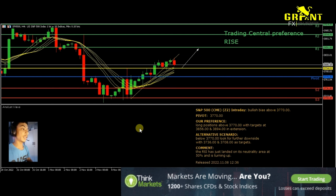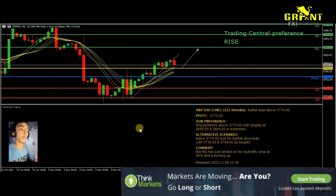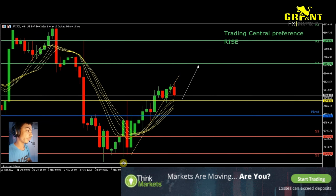So basically the RSI has just landed on its neutrality area at 50%, like I spoke about earlier, and it's turning up. The RSI is above the 50% area where markets can be around neutral, but we are looking for buys when the RSI is above 50% within any instrument. So we can expect buys on the S&P 500 for further upside.